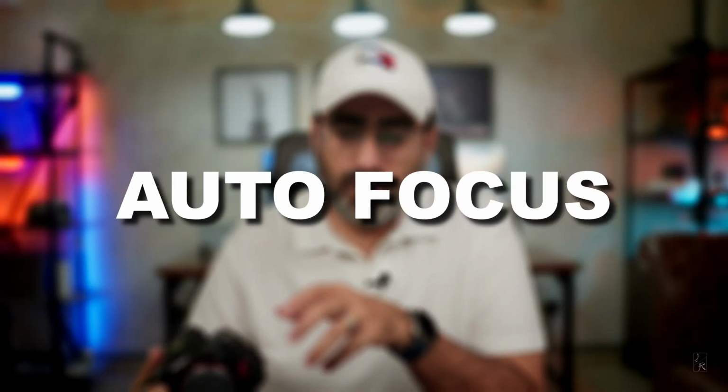Autofocus performance. One of the standout features of this camera is the autofocus system. With 700-something phase detection autofocus points, it covers almost 94% of the frame. These are the features they highlight in their manual, but trust me, in real life the autofocus is incredibly fast and accurate. You just press the shutter halfway and you will see it yourself. It's marvelous.